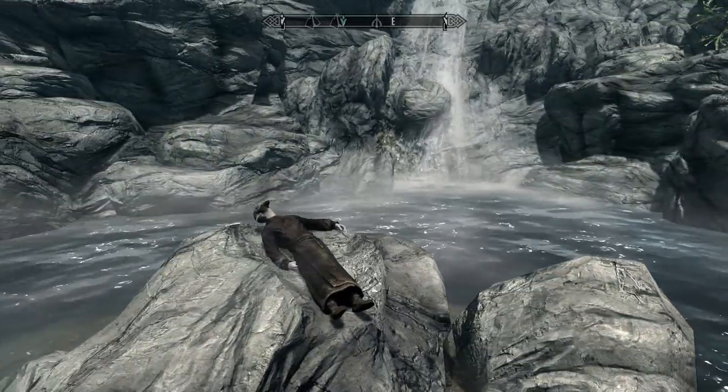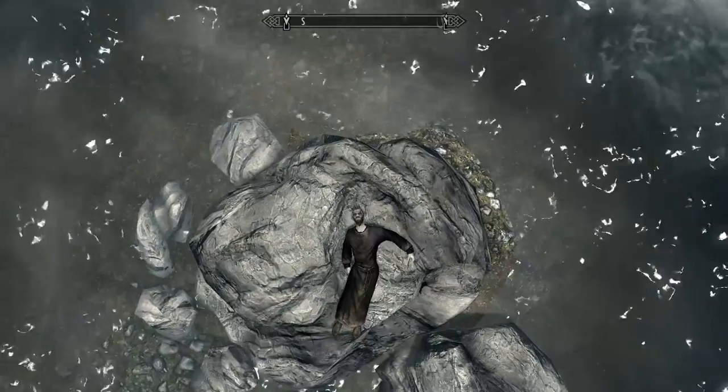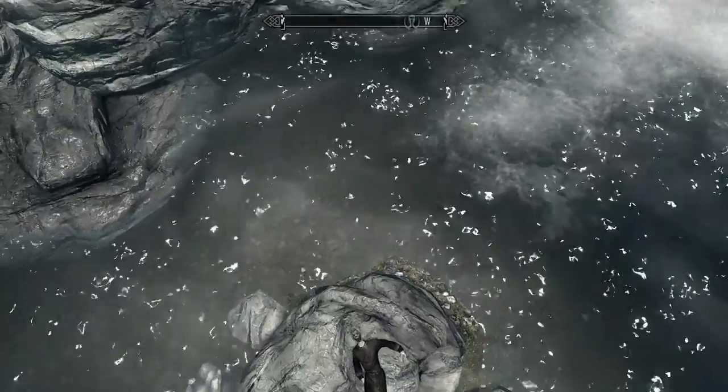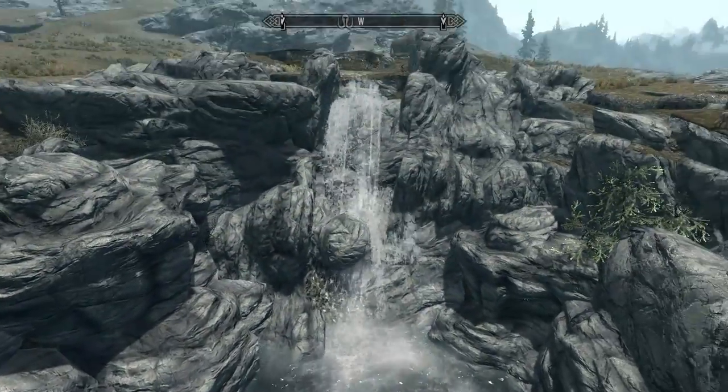What happened to this Alchemist? I'm not sure. There is a giant's camp quite close by. Although how he found himself on top of a rock like this, it makes me think he may have been dropped by a dragon. It's a very strange and specific place to die.